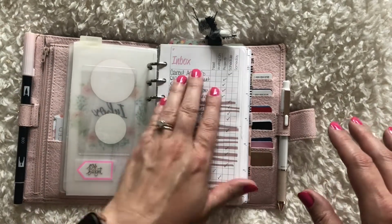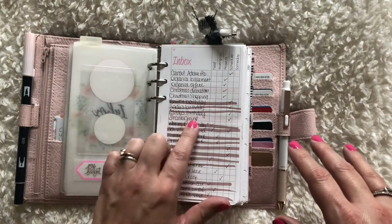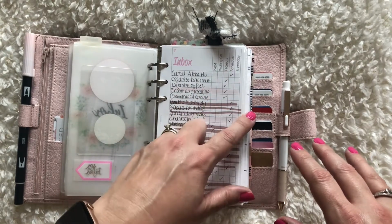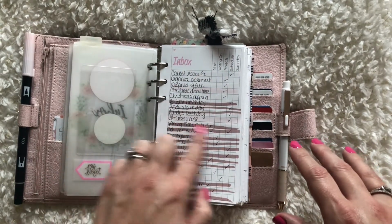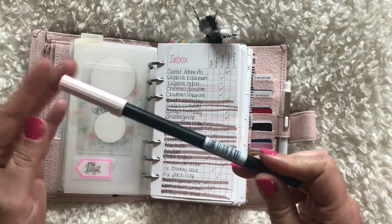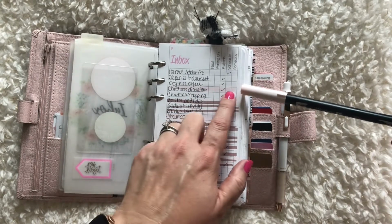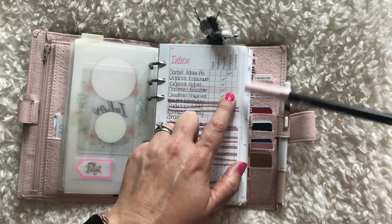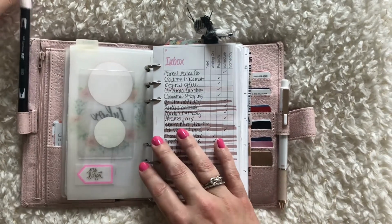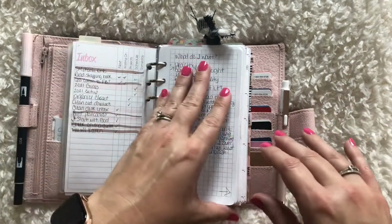My inbox, this is from SM Plans. I have it categorized as next, waiting on, project, schedule, and someday. And if it's highlighted, that means that it's been completed. So this marker makes this color here. It's very, very, very faint, which I like, but I don't like, if that makes any sense. So just keep it moving.